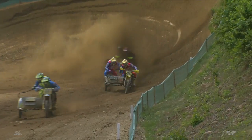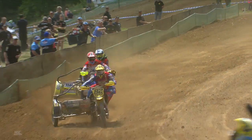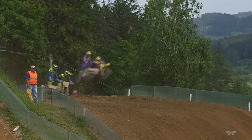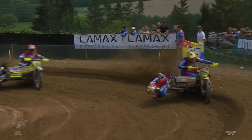He's got under Veldman. He has. That was a brilliant move. I didn't see that coming. I did not. Goodness me. Julian Veldman now in third. Etienne Bax up to second.